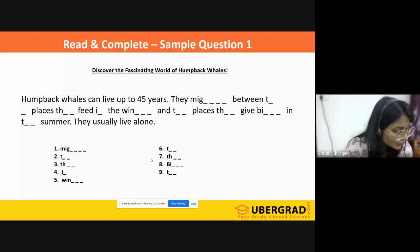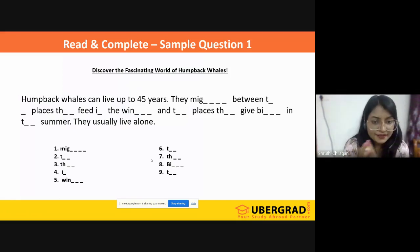Good, Hari Krishna. Okay, guys, what I want you to do is we'll go one question after the other. Let's complete the sentence first. Laya Kishore, 2 is for which one? Okay, let's see. As Hari Krishna says, let's consider it, they migrate. Let's try understanding what migrate is. Migrate means moving from one place to another.